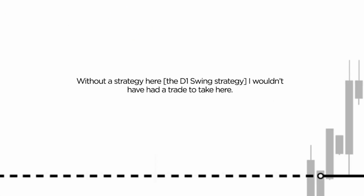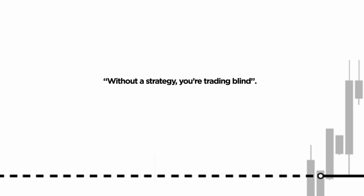So if I hadn't had the D1 swing strategy to basically guide me here and help me select a market, I wouldn't have had a trade to take. Now, yes, I could have just jumped in short somewhere else, as we all know, pretty much every market was selling off at the time, but which market would I have sold? Why would I have sold it? Where would I have got in? Where would I have put a stop loss? And so on and so forth. Now, I say this all the time, and this is a really good example actually, but without a strategy, you're trading blind. You're pretty much left to just guess.